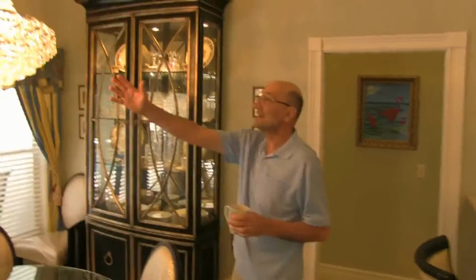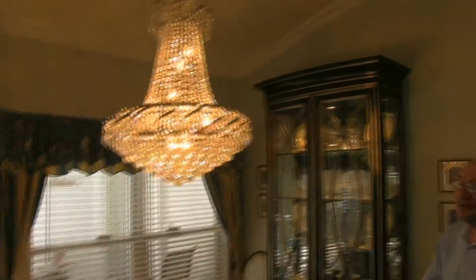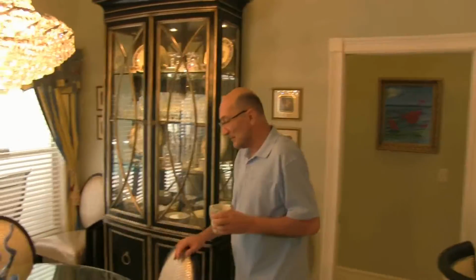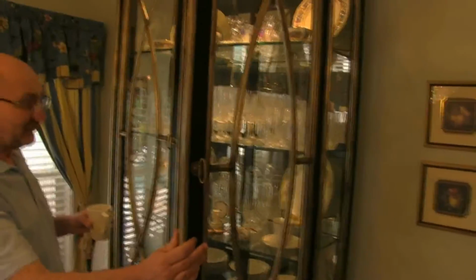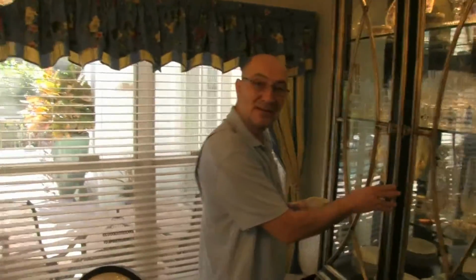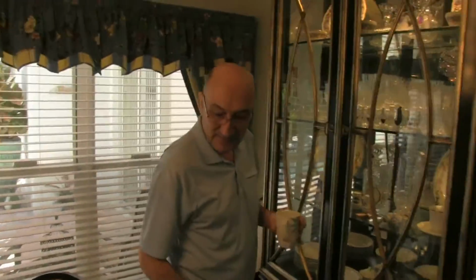Let's start with the chandelier. I mean, this is just incredible. This is Swarovski, the real stuff. It's not junk. And this custom furniture is done by Marsh Carson for us. You'll notice that in the china hutch, you will find beautiful silver, beautiful crystal. We don't take any of this stuff away. We leave it all for you guys.